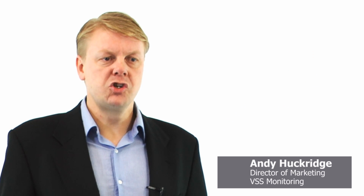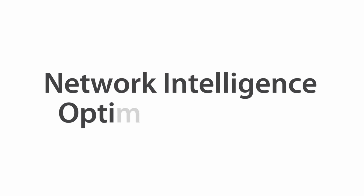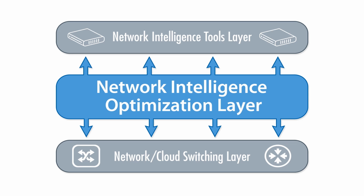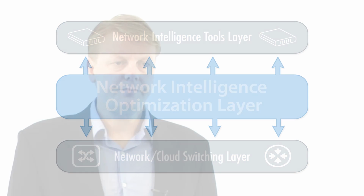How does the operator ensure the network stays up without escalating both the service and support costs? An operator needs to see a clear ROI path, but traditional monitoring solutions simply don't provide that story. A new approach is needed, and in this video we'll show how a network intelligence optimization layer solves the challenge and why it provides the best return on investment for operators. So let's look more closely at the challenges.